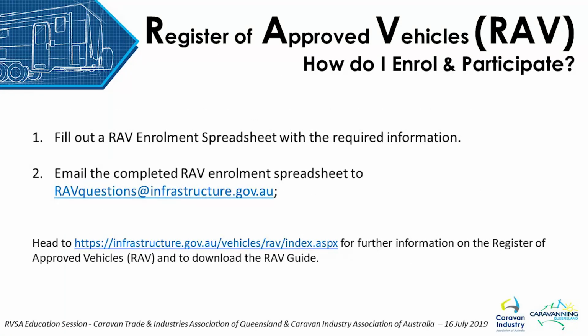So how do you enrol and participate? I've got up the front here a few copies of the actual Vehicle Safety Standards RAV guide, so the guide as to how to use it and how to enrol for it. So at the end of the session, come and grab one. If not, there'll be a link to go and download it in the presentation that Jason will send out. So you fill out a very, very technical spreadsheet. Not really, it's really super simple. 2 sheets in a spreadsheet. You email it to ravquestions@infrastructure.gov.au. And then you read the RAV guide for further information on the RAV.